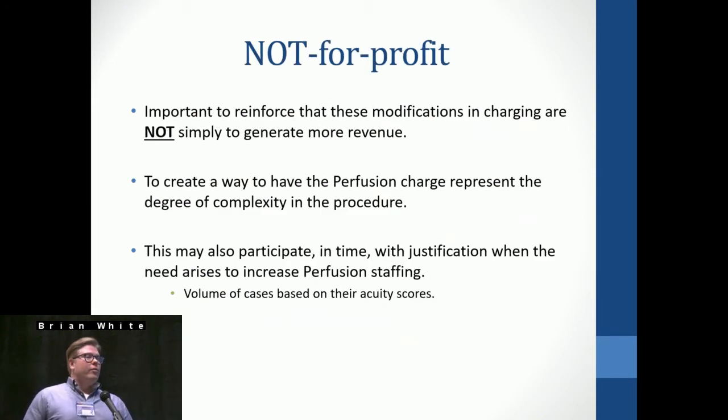Another point I want to drive home is this is not simply for revenue generating purposes. Obviously it happened. I suspect over the years it's going to even out a little bit more. We're not going to see these big jumps from year to year. It's going to be a steady change, which is good because we don't necessarily want to be 1.3 positive every single year. That is going to raise some eyebrows. So it's more to represent how complex our job can be and how different it can be in terms of care of the patient.